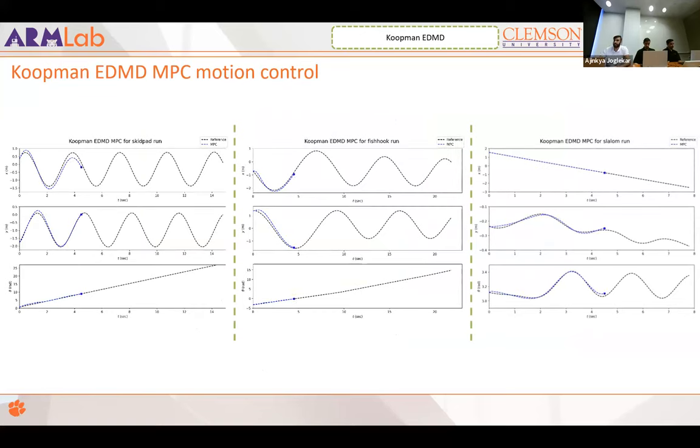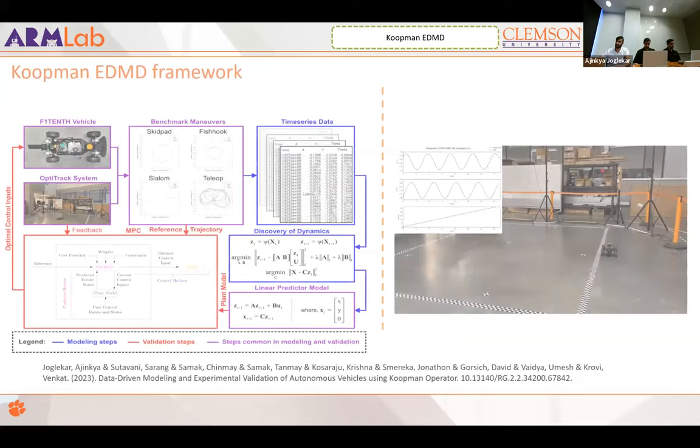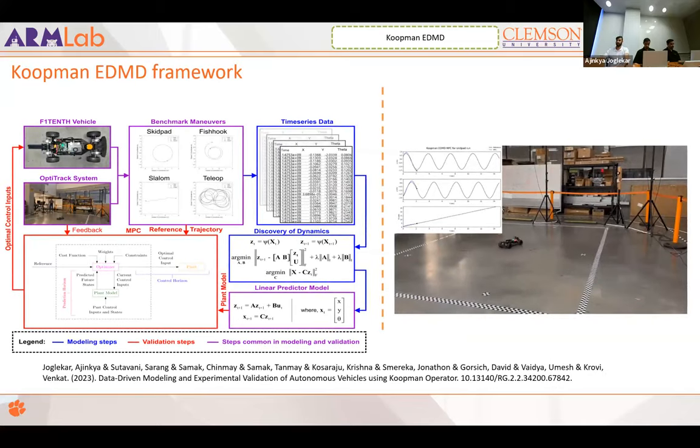I like this in terms of the path tracking capabilities for all these different types of vehicle dynamics runs, which are designed to excite the roll dynamics of the system. And we can observe that if we are able to do trajectory tracking to a good deal of accuracy, that means we have captured these dynamics in the lifted space. And this is showcased by the deployment on the F110th vehicle. We are still testing this deployment for a multitude of different maneuvers, as well as trajectory tracking across a racetrack. But this is a proof of concept that the analytical construction of these candidate functions works.